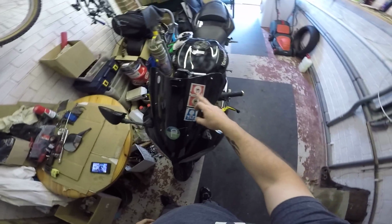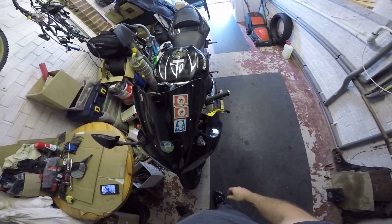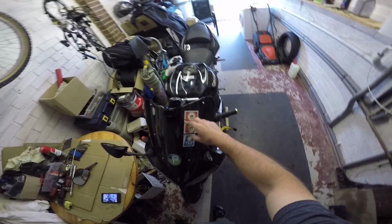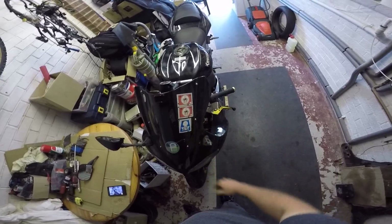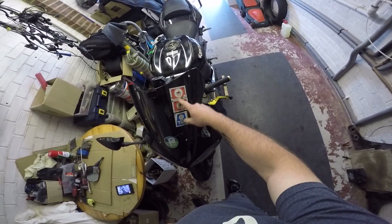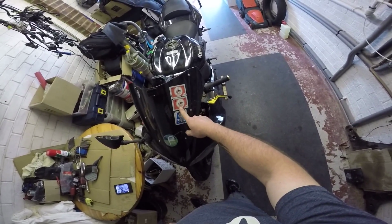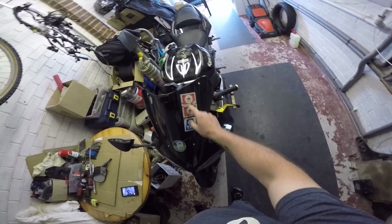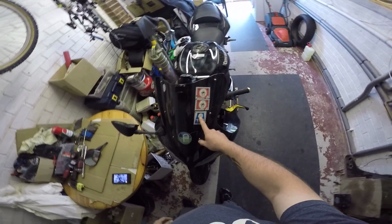These are for, what are they called again? The vignette. It's like paying a toll charge for going on the road, you know. We had to pay one for going through Slovenia and one for going through Austria. No, that's the Austria. Two Slovenia ones and one Austria one.